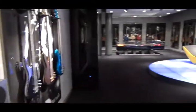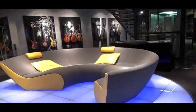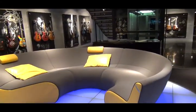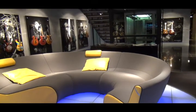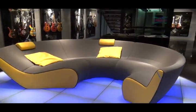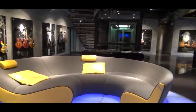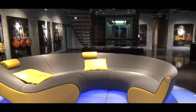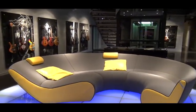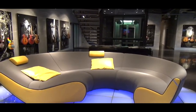So here you go. Boom. Warwick. Beautiful brand new reception area tour, a little bit about production. We hope that you'll come to the 30th anniversary celebration. Take part in a big celebration that Warwick's having, commemorating 30 years of building some amazing, amazing basses.